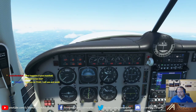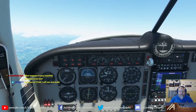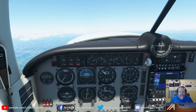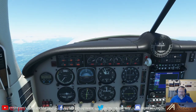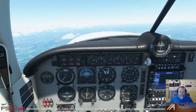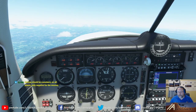What happens if your manifold pressure is too low? Well, it just means, Bowen, that I'm not running the engine at as high a power as I could be. So I'm climbing slower than I could be, or at a slower forward airspeed. If you take that to its absurd conclusion, you'll lose airspeed and/or you won't be able to sustain your climb. But it just means you could put the pedal down a little bit more if you want to. That's basically what it means.